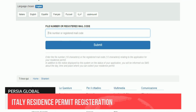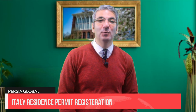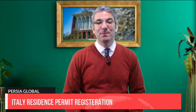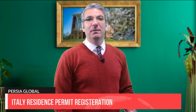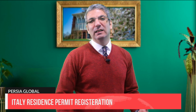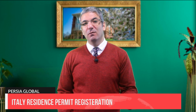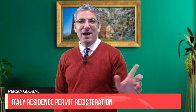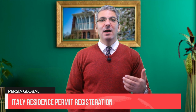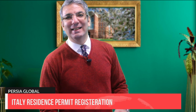So the documents needed to register for the residence permit include 4 passport size photos, an active passport, 14.62 euros for the electronic revenue stamp, documents pertaining to your stay in Italy like a working visa or proof of enrollment in training courses, all the paperwork you provided while you applied for an Italian long-term visa back home. Finally, evidence of insurance coverage from a business permitted to do business in Italy.